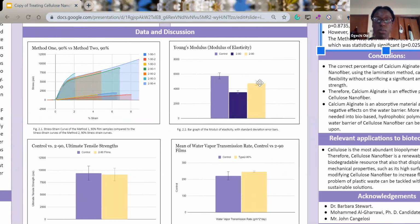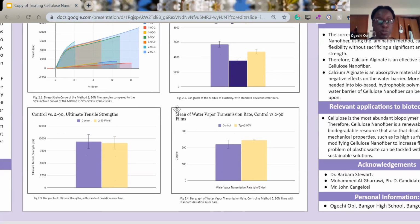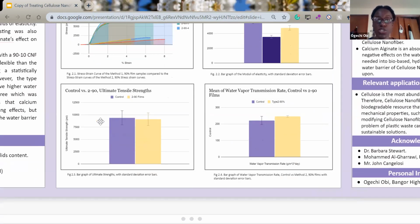When we compare the method 2 films to the control, which was pure cellulose nanofiber at 100 grams per meter square paper weight, we can see that the Young's modulus of the method 2 films decreased. And the Young's modulus is the modulus of elasticity, or the measure of flexibility that I used to compare these films. So the lower the modulus of elasticity, the more flexible a film is. So this number was significant, and it was a significant difference that the method 2 films were more flexible than the control.